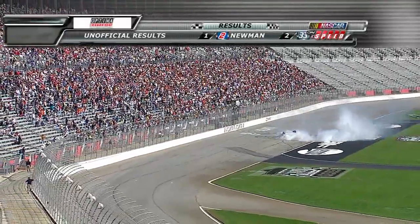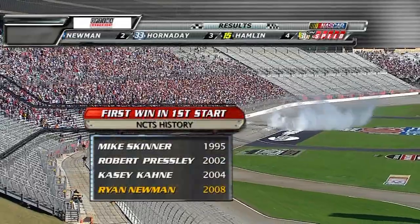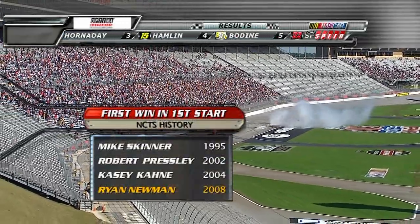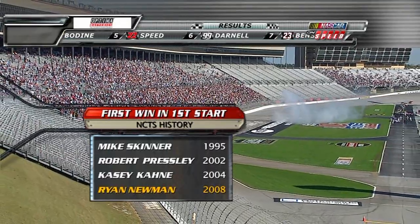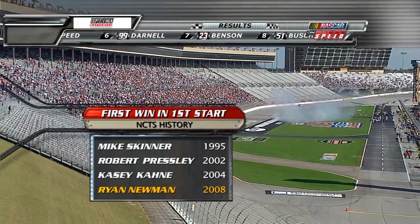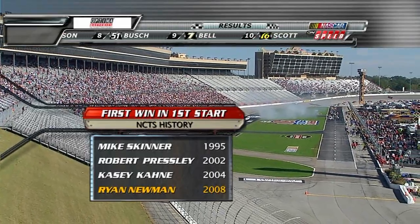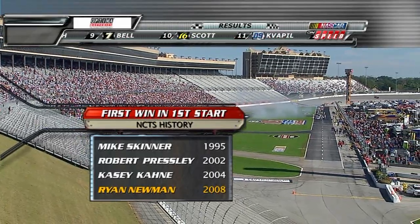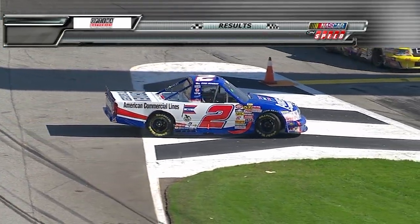Celebration taking place right on the front stretch in front of the fans. 13 Cup wins for Ryan Newman, 7 Nationwide wins, and now his first ever NASCAR Craftsman Truck Series win in his first ever start. Only 4 drivers can say that they have won in their first ever start in the NASCAR Craftsman Truck Series. We'll hear from Ryan Newman when we come back. He'll be in victory lane.